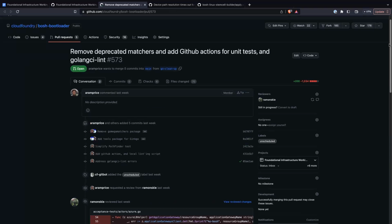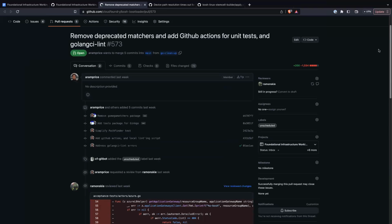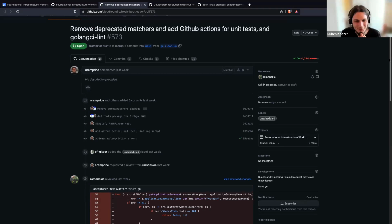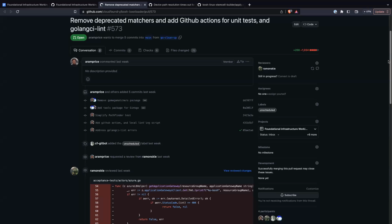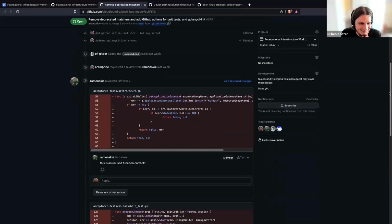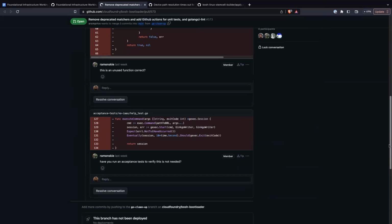Interesting. Oh, for BOSH bootloader. Yeah, everybody is jumping on BOSH bootloader. It looks like BOSH bootloader is the next best thing. Everybody thinks it's really amazing now, and all of a sudden we have so many contributions. I'm already sorry about doing this. You start the wave, Ramon. I don't like to make waves.